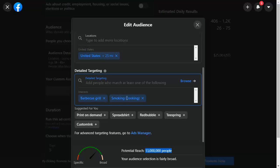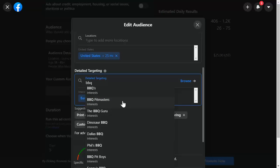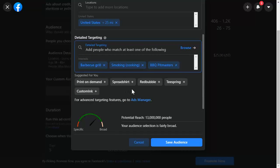So if I was the Drink Wisconsinly brand and I was just starting it out, I would target only people who live in Wisconsin and people who like the Milwaukee Brewers and the different pages for drinking and cheese factories and that type of stuff. So different brands and different celebrities. You can target whatever. All you've got to do is search for it. So if I type in BBQ, that would be a good one: Barbecue Pitmasters, the Barbecue Guru, all those types of things. Other pages, you can actually target the likes of other pages.